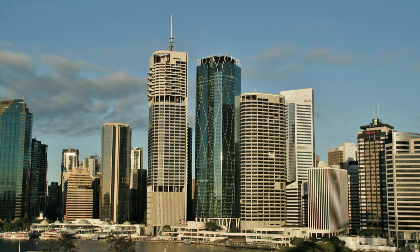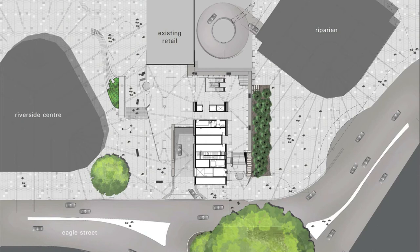Second project I'm going to talk about design of is this tower in the middle here, which is 111 Eagle Street in Brisbane. It was a very awkward site because it sat right between the two rather beautiful Harry Seidler modernist towers left and right of that, which were already constructed. And our site is sitting right here in the middle. So this is one of Harry's towers. This is the other of Harry's towers.